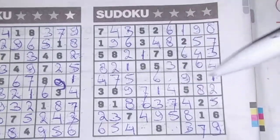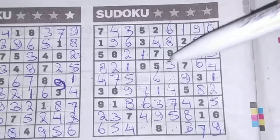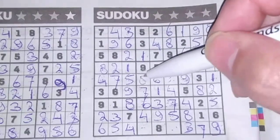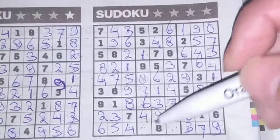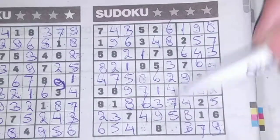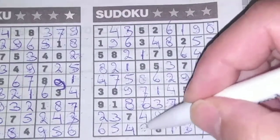2 numbers missing in this row, the numbers 8 and 2. We have an 8 here, no 8 there. 8 should be here, and the 2 goes there. And the final 2 numbers of this big square, the numbers 2 and 1. We have a 1 there, no 1 there. 1 should be here, and the 2 goes there.